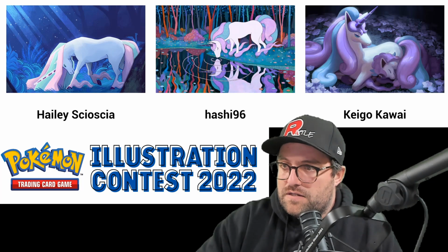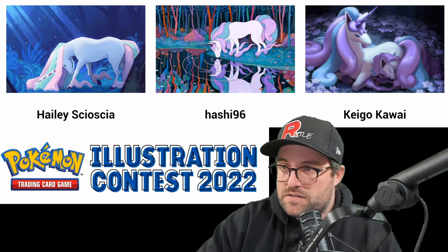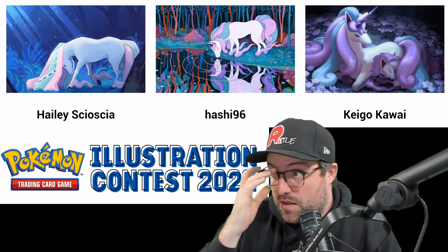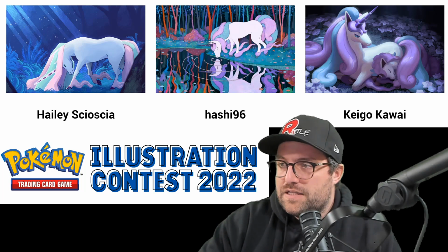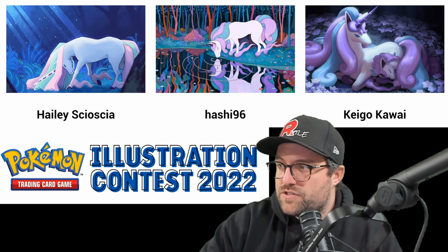We have one kneeling down. There's probably a term for that. Anyone that is into horses can probably tell you more than I can. Like this one in the middle, one of my favorites. And we get the reflection again, and you see the ripple in the water, but still very minimalistic. I like the different colored trees. I like the different colors in contrast to the Rapidash itself.